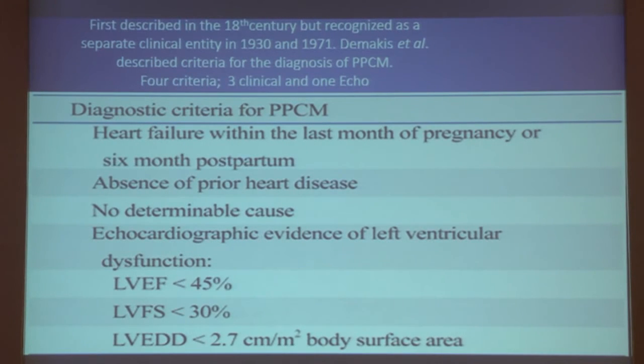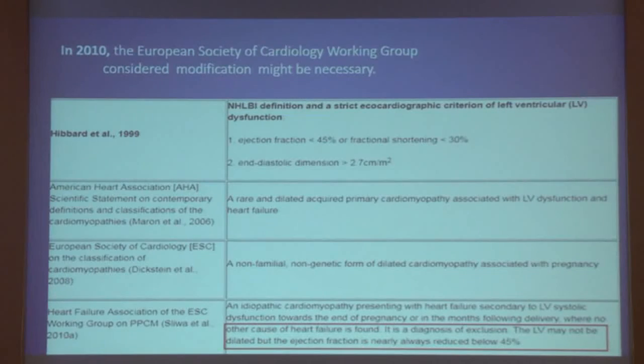The 3 clinical findings include heart failure within the last month of pregnancy or, as it is given here, up to 6 months postpartum, but we now define it as 5 months postpartum. Absence of prior heart disease, and most importantly no determinable cause. And the echo findings are when there is a left ventricular ejection fraction of less than 45%, a fractional shortening of less than 30%, or an end diastolic diameter of less than 2.7 centimeters per square meter of body surface area. Any of these is suggestive of the presence of peripartum cardiomyopathy.